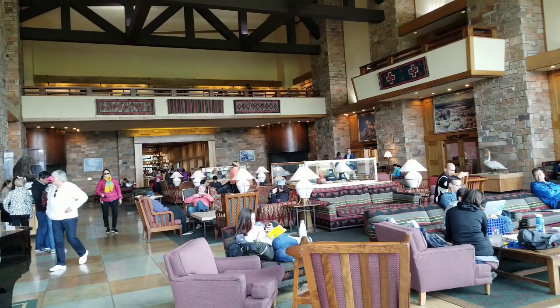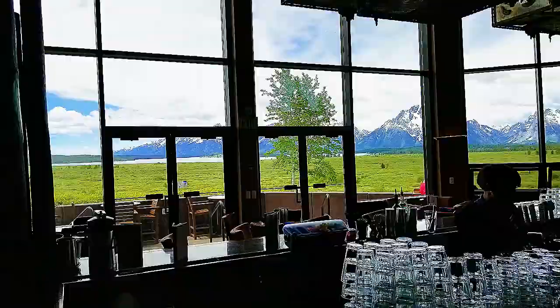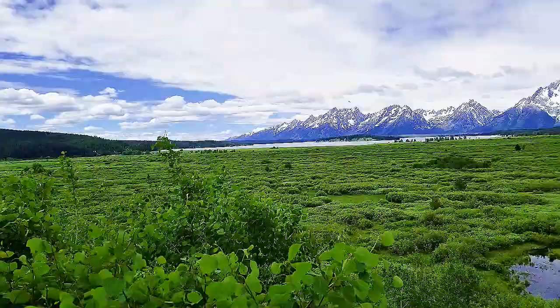The beautiful lodge, beautiful vistas. They have nice restaurants and bars. Look at this view from the bar. It's absolutely beautiful. So they have these beautiful, beautiful views from the Jackson Lake Lodge. It's Jackson Lake we're looking out at. It's just magnificent.